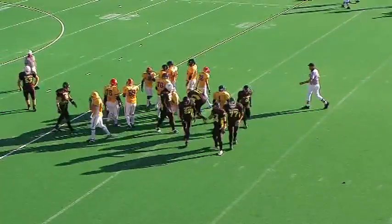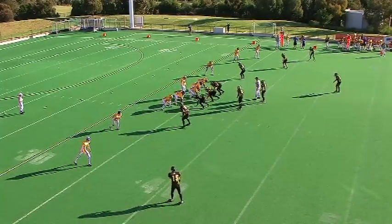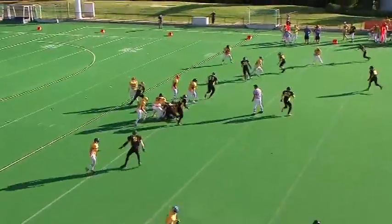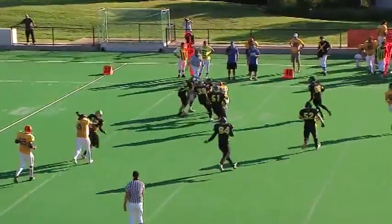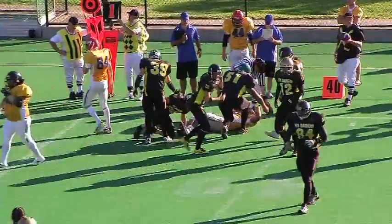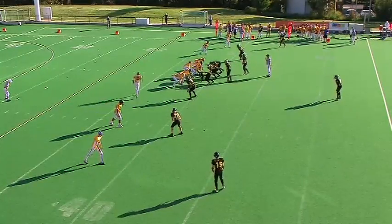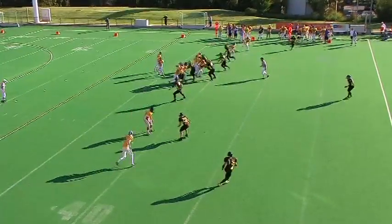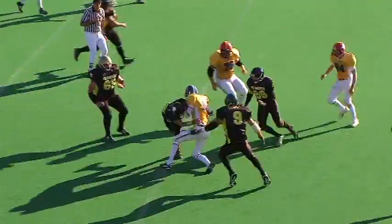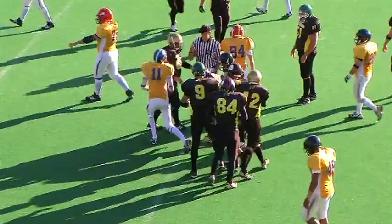Empty backfield for the UNC team. Between the screens, MacArthur picked up a couple and brought down by 51 Blood Myers. Throws down his man over Brazil in the open field. Makes a move and brought down. Well, he'll go for the first. They're marking him.